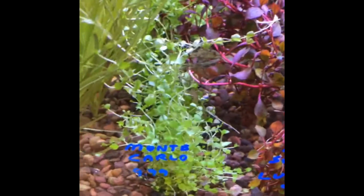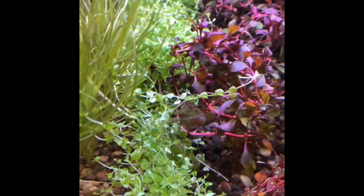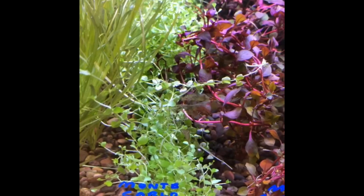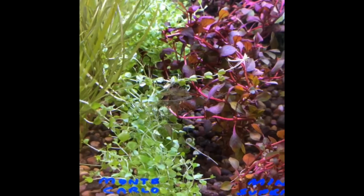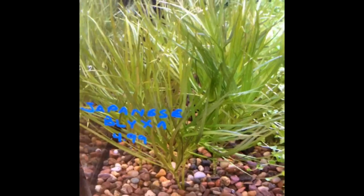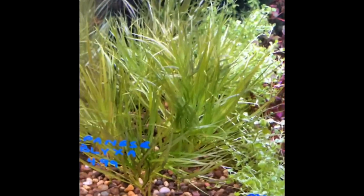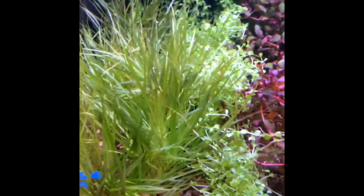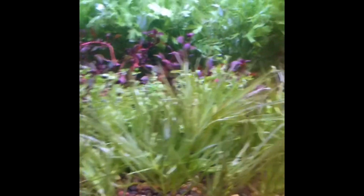And then Hemianthus 'Monte Carlo'. This is what it looks like when it hasn't been trained to grow as a carpet, but it's easy to get it to do that from here rather than start it from a dry tank. It's easy to deal with from this point. And then Japanese Blyxa japonica, the dwarf Asian grass is another name for that. And love that stuff. The coolest thing on that is the flowers. It flowers readily in a tank, flowers up above the water surface, and looks like a little Chinese paper lantern.